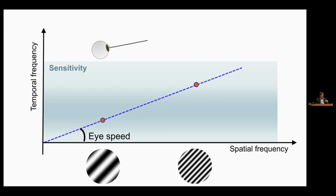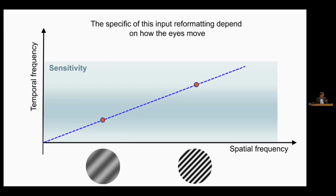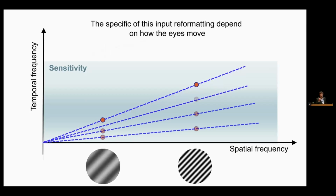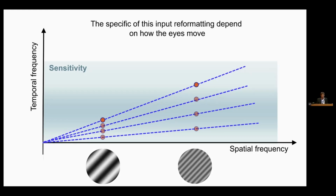So the idea is that eye movements always do something like that. But the way they do it depends on their specific dynamics. And different types of eye movements will transform that spatial pattern into different types of temporal modulations. None of them will move the image at uniform velocity on the retina, but they will continually change velocity. So what they will do, they will spread the signal of the image out there into various rates of temporal changes, various temporal frequencies on the retina.